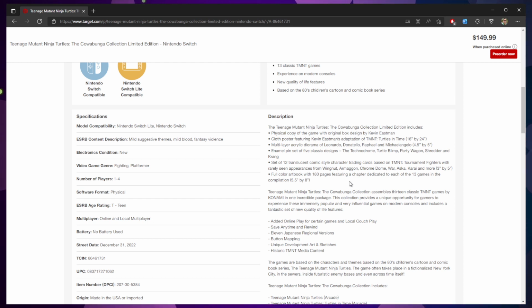I just don't know how much art value you're going to get by holding a book in your hands that is 5.5 inches by 8 inches. It just seems really small to me. Yes, it is dense. 180 pages over 13 games means you're getting at least 10 pages of content per game. So I'm thinking more along the lines of like game manual art, honestly.